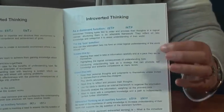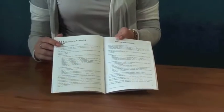Because when you explain type to somebody, you're going to use it from the perspective of your own type. And obviously the clients that you have are going to be very different. So for example, if you're speaking as an ENFP, then you're going to be wanting to answer the sort of question of how exciting are the possibilities of using type. This is just one example, but there are many, many others in the book, and it really helps you to be effective as a type professional.